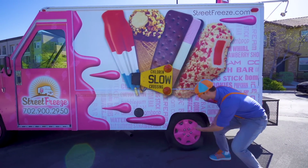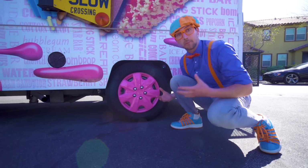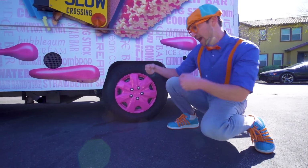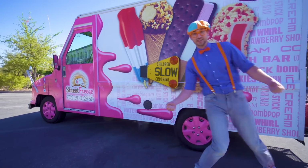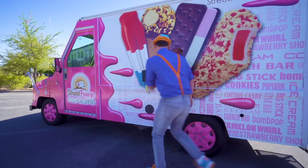Ooh, look at these. So cool! They're pink rims so then the ice cream truck can drive around on the street. Sweet wheels and tires.